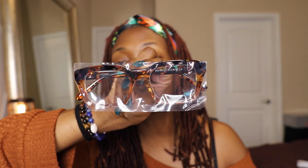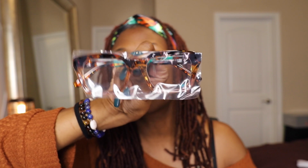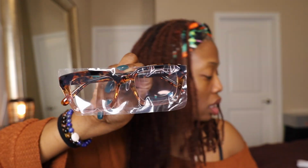Ooh, these are cute. Got the little tortoise coloring here. Yes, yes. These are called Grover Rectangle Tortoise Glasses. Now, I got these for a steal. These frames were, again, $7, and I just got the standard lenses. I didn't get any blue light blocking, so the lenses are only $5. So in total, I paid $12 for these. But let's see.